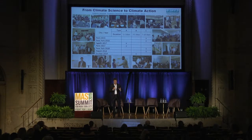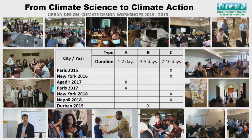And these urban design climate workshops are a model for the kind of work that I've been doing for the last few years, where we bring teams of climate scientists, urban designers, and engineers together to actually work on prototype projects. So we worked in Paris, New York, Morocco, Naples, Italy, and Durban, South Africa, just very recently. And we're going to continue this methodology of bringing this integrated approach to really bridge between the science and the action, the climate science and the climate action.